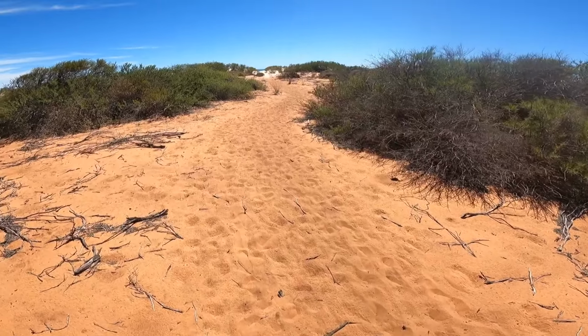Not too bad. This sand is absolutely red hot, even with thongs on. Just the tiny bits of sand flicking up is enough to burn your feet. It's so hot.